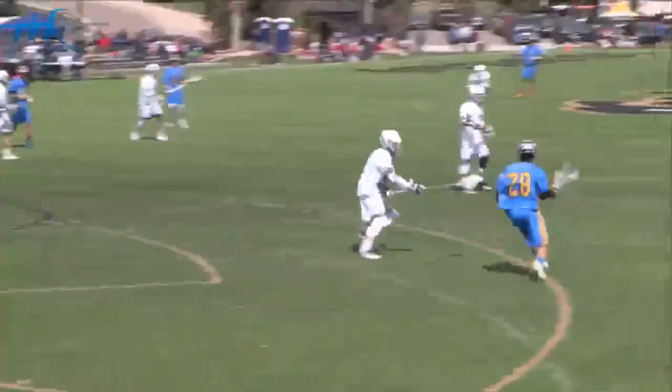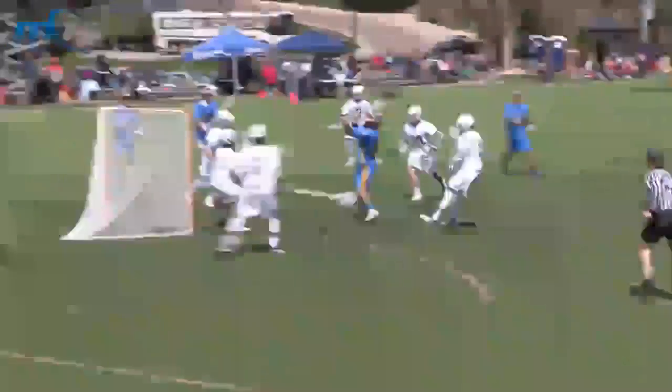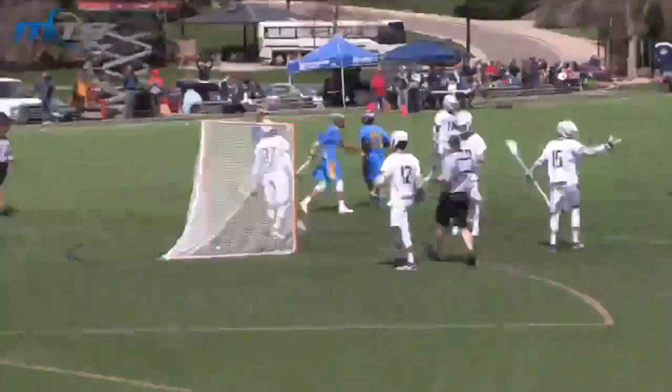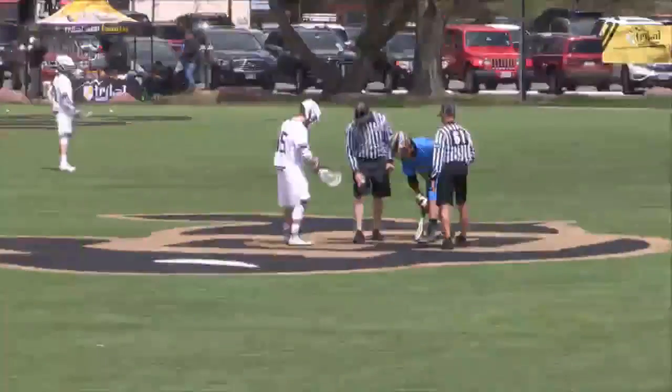Branch Boyle here starting from behind the cage, working up against the long pull defender, was really the catalyst on offense all game for the Skyhawks. In that play right there, just able to tuck his stick, protect it with his chest, and a nice spin move to wrap around and finish right there on the crease. Great game for game number 1.